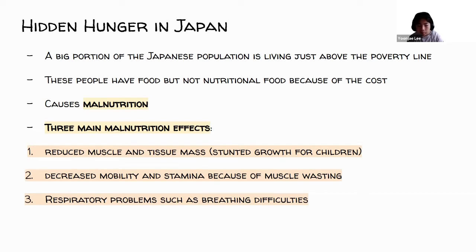When people get malnutrition, there are effects for it, such as one, reduced muscle and tissue mass, which can also stunt growth for children. Second, decreased mobility and stamina because of muscle wasting. And lastly, respiratory problems such as breathing difficulties.